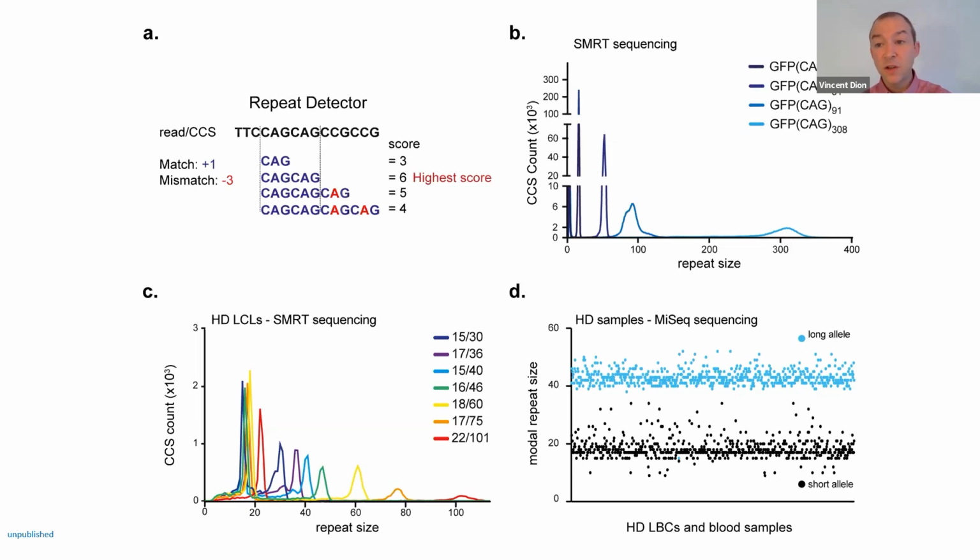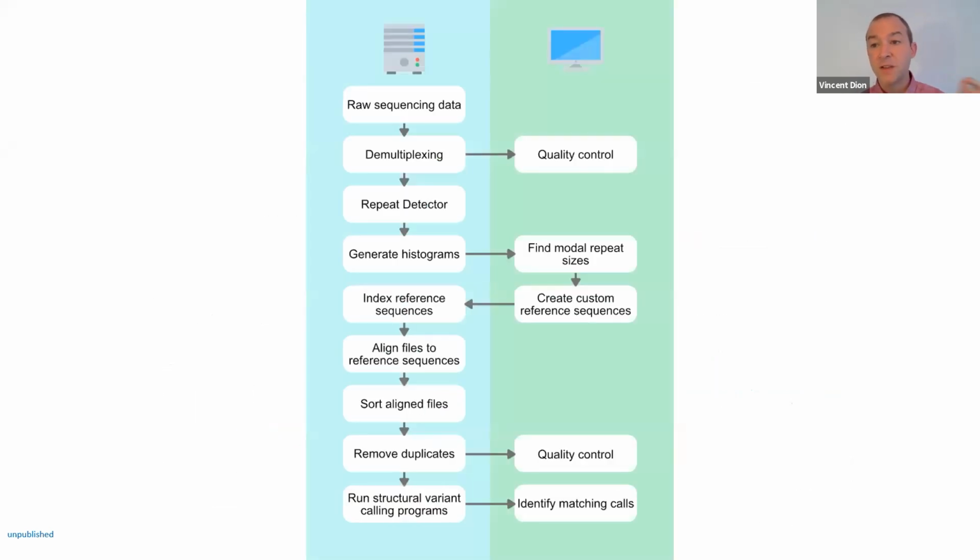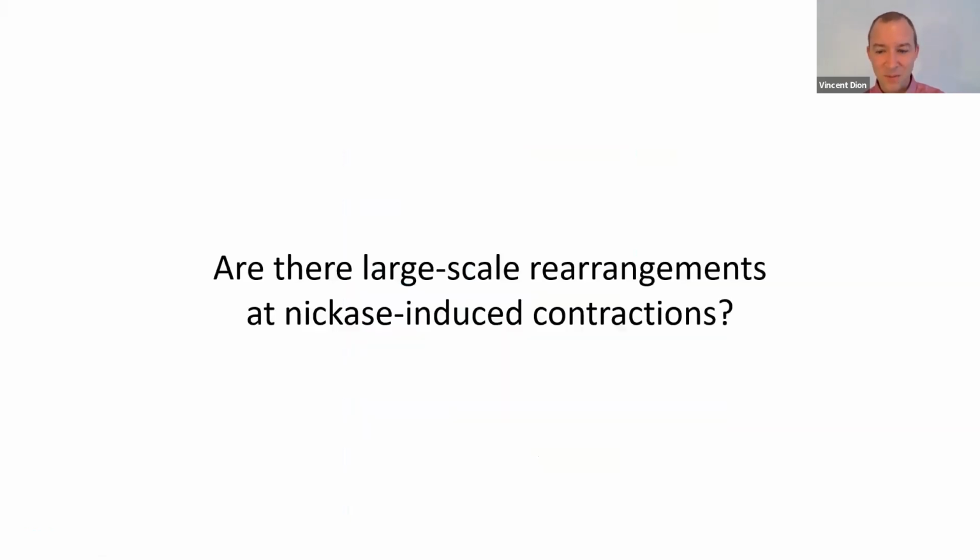We took that and then inserted it into a structural variant calling pipeline. That's because those structural variant calling pipelines are notoriously bad with expanded repeats. They lead to false positives, because changes in repeat sizes throw them off essentially. And so what we did is insert Repeat Detector in the middle of this workflow, this pipeline. That way we could essentially control for repeat size. And this worked really well. We can now detect rearrangements when they're there. We are working on this, so I'm happy to talk more at some other time on this.